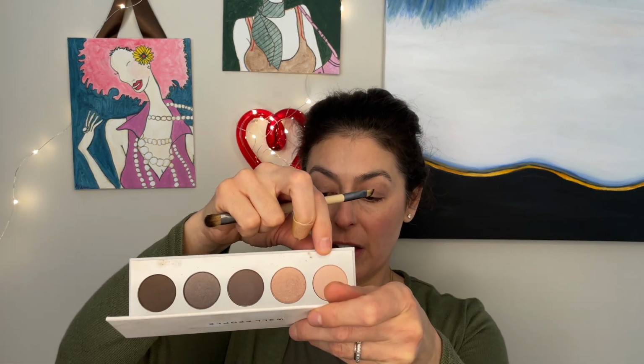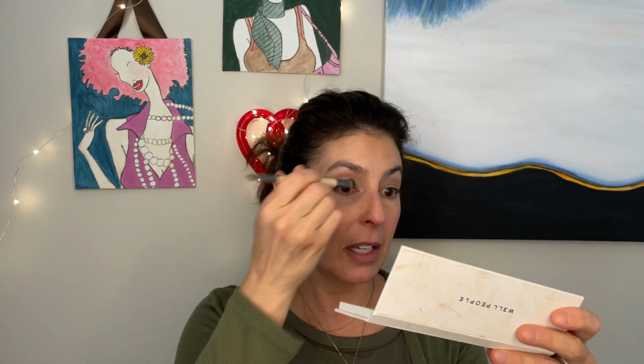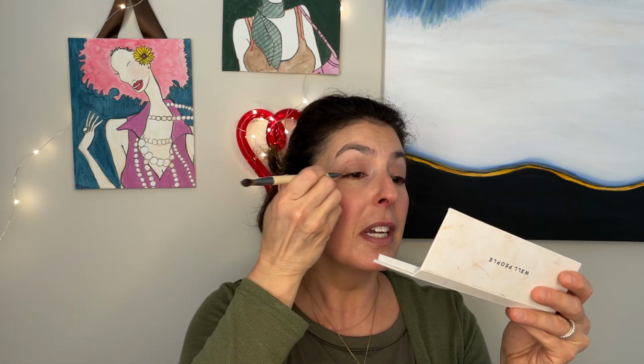Got that done. Now, what I've been doing is going in with this shade right here. It's a very pale pink, and it does a beautiful job of brightening. It's almost white. It's so bright. So I put that on my inner corners and just under the brow bone. Then to line my eyes, I'll go in here with the deepest brown, and I'll just use a flat eyeliner brush, touch a little bit on the very outer corner, and then sweep what's left under my eyes. And that's it for the eyeshadow look for today.